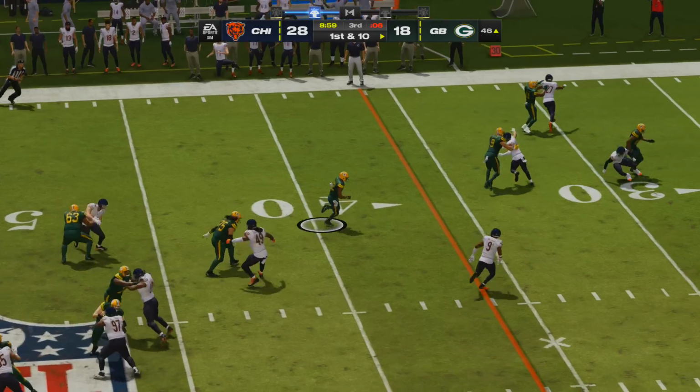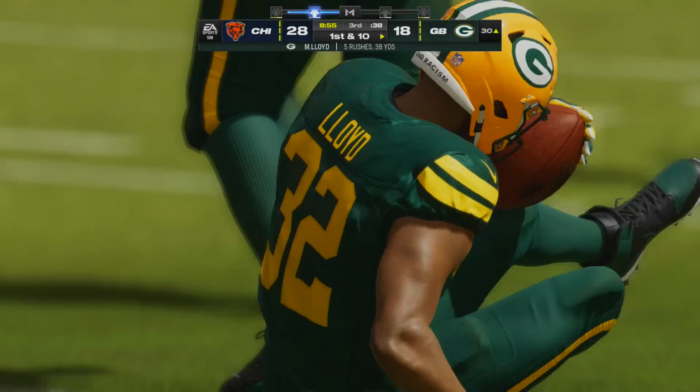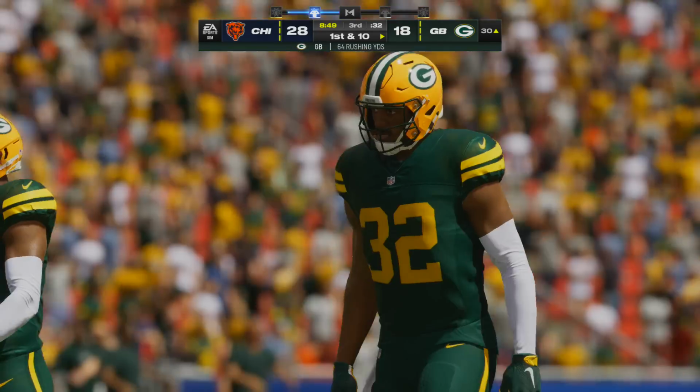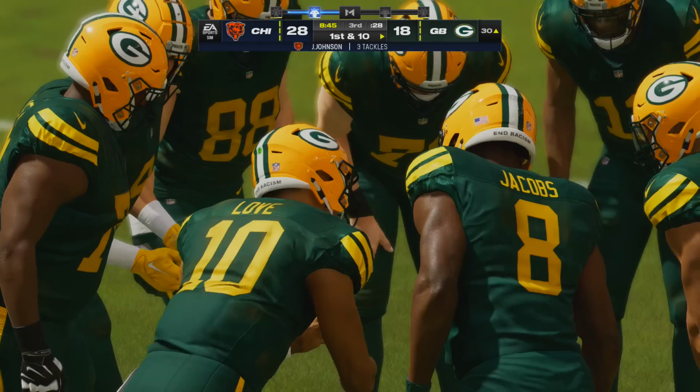Now a handoff up the middle. Lloyd. Oh, that one well designed as he'll take this down to the 30-yard line. That's over 40 yards of movement with those last 2 plays. They had things a little spread out there with 4 wide receivers, and it opened up a running hole.